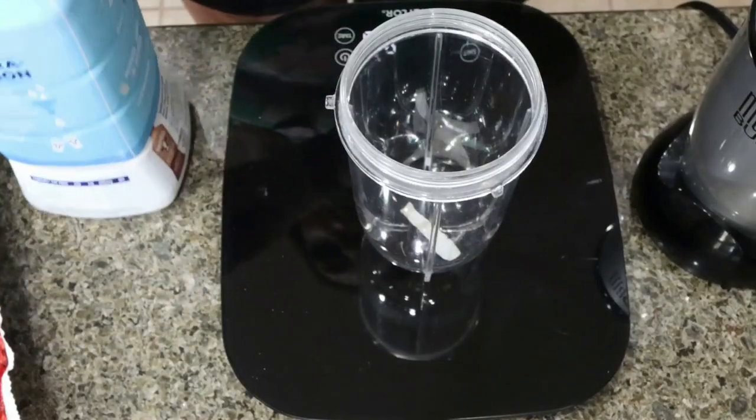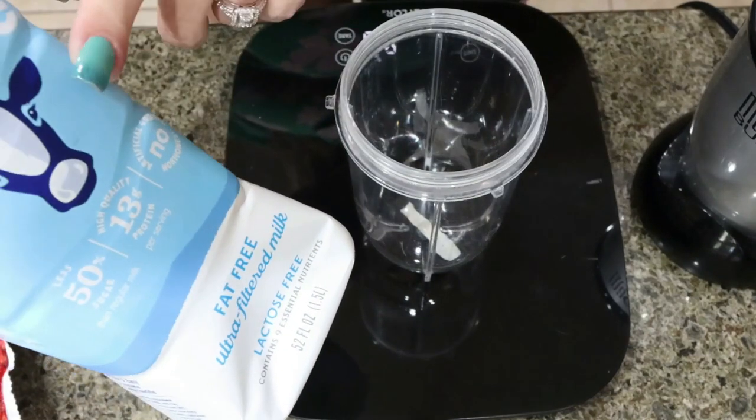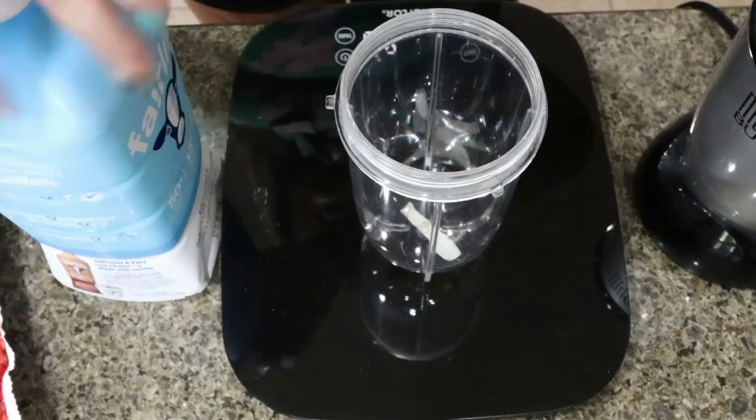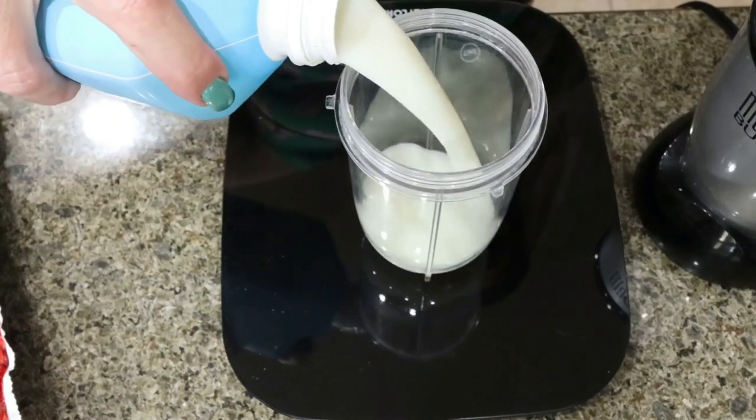I'm pretty hungry. I am just about done with my coffee and I'm going to go home and we're going to make a protein shake. So I'm home. I'm starving. I'm going to make a protein shake. So I'm using 8 ounces of the Fairlife low-fat, fat-free milk. I'm going to measure 8 ounces on my food scale.